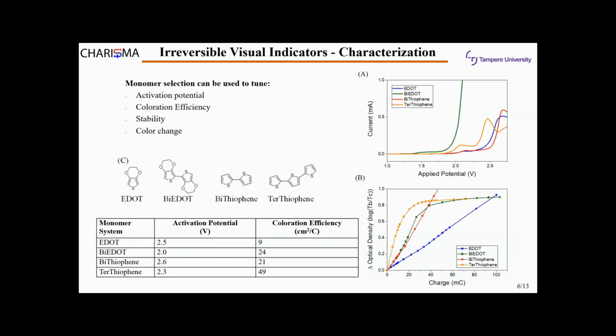The key parameters for such a device, from electrical and optical points of view, are a couple of things, and we can adjust and fine tune these indicators by carefully selecting the right polymers to be used. As an example, using a monomer with a lower oxidation potential will lead to a lower activation potential in the device. If you start with dimers or trimers instead of monomers, that will lead to a lower charge consumption and a higher colorization efficiency.